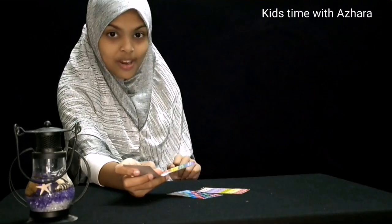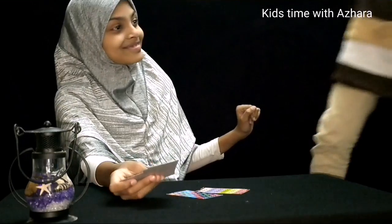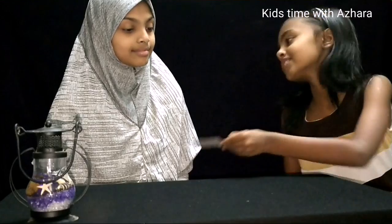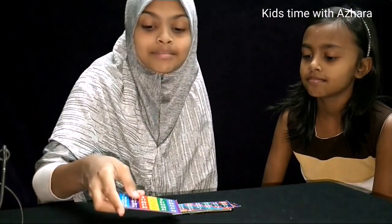Four. So this trick is also another cat trick. Now, I'm gonna call my assistant, Shamita. Shamita! Yes! So, we've got Shamita with me. I'm gonna ask Shamita a question. Choose a number from this card. Okay, so she has chosen a number, and she hasn't told me the number yet.